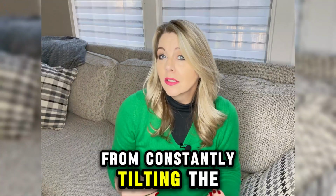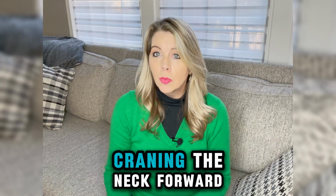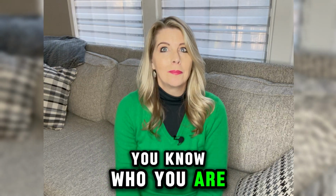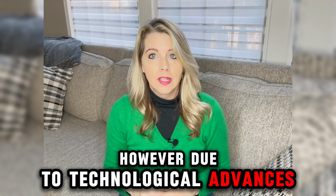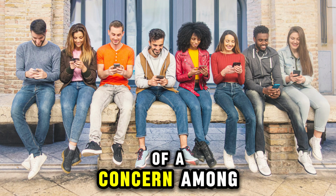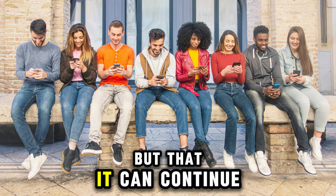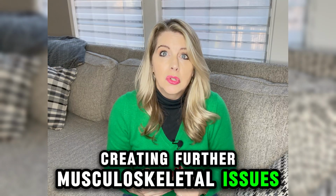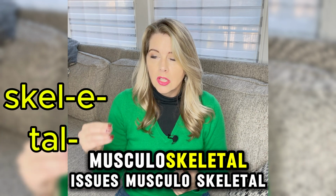It can result from constantly tilting the head downward, as if looking at a cell phone or reading a book, or from craning the neck forward as if looking at a computer monitor all day. You know who you are. Look, it doesn't matter your age. However, due to technological advances being available on one singular device, it is becoming more of a concern among the youth, not only that this condition will increase, but that it can continue into adulthood, creating further musculoskeletal issues. Try saying that 5 times fast. Musculoskeletal issues.